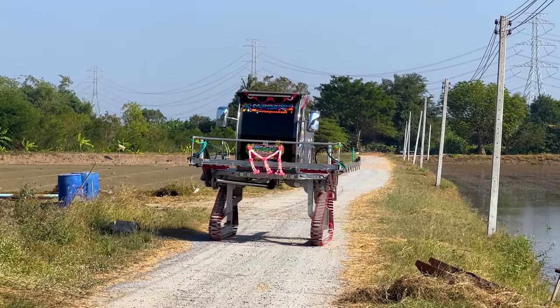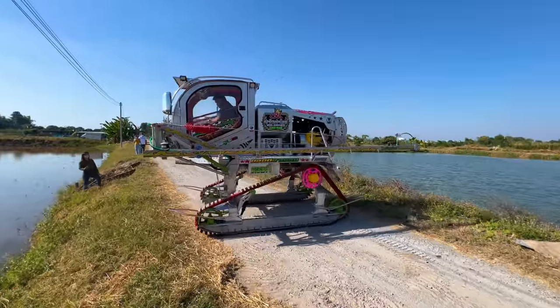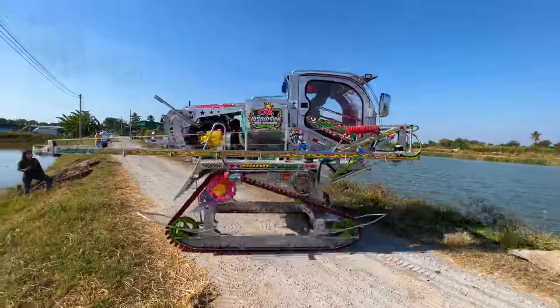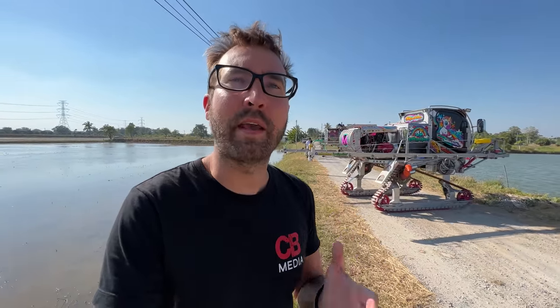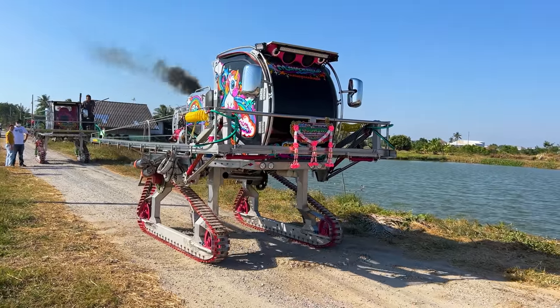Did you see that turning radius? Holy crap. I need that in Bangkok. Here comes the other one. Whoa, what the hell are these things? This is weird. So the guy's gonna do a bunch of cool stuff for us. First, I wanna see how it launches from a dig. When's the last time you've seen a turbo tractor launch from a dig? I wonder if it has two-step or traction control.